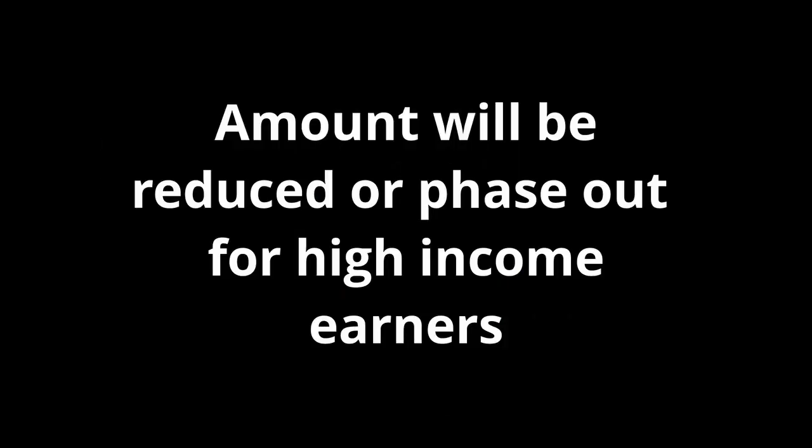single filers with adjusted gross income below $75,000, or head of the household with adjusted gross income below $112,000, and of course married couples who file jointly and have an adjusted gross income below $150,000. Then they are gonna get $2,400 plus. If you have children, you are going to get an extra $500 per child as long as you claim that as dependent in your taxes.